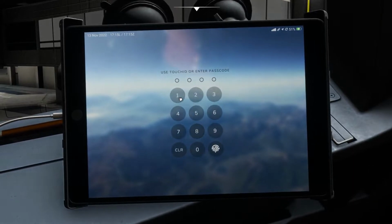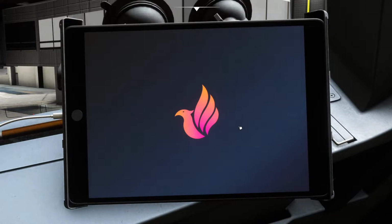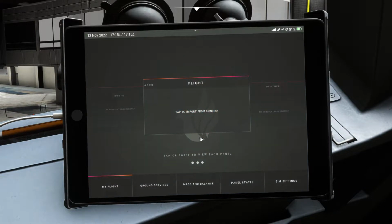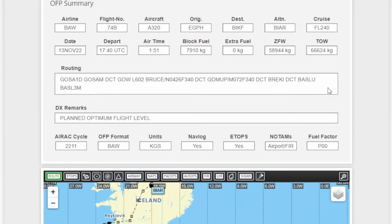Let's go into the flight bag. I'll talk you through what we're going to be doing today. Let's just import our flight plan, which we've got on SimBrief, which should start coming through now. There we go, just come in. Now, if we take you to SimBrief, there's our flight plan. We're on the Gossam 1 Delta departure today and arriving on the Basley 3 Mike arrival, and it will be an ILS approach into runway 10 at Keflavik, departing runway 6 at Edinburgh.